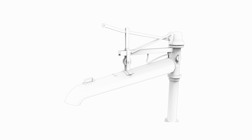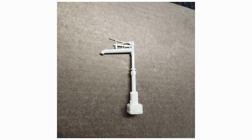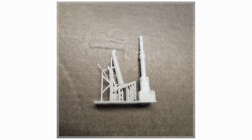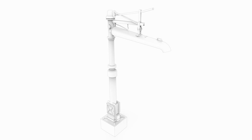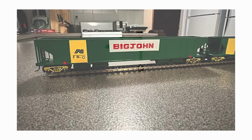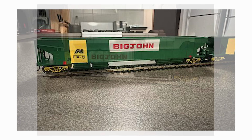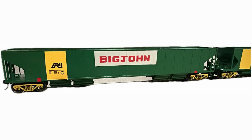Kandu have a couple of new South Australian 3D printed kits with the SAR Web Automatic Column. This is a resin printed 2-piece kit, and minimal assembly is required, and the launch price is $8. As well as that, the Australian National Big John AHJL Coke Hopper at $50 each. This kit includes the Big John and AN AHJL decal. The body is a single piece resin printed part, with just the handbrake mask needing to be applied to the end opposite the air tank.